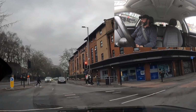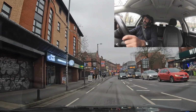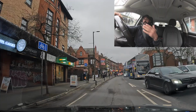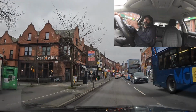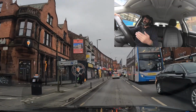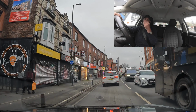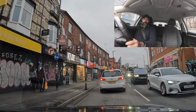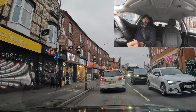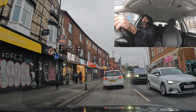As soon as the lights are red, I have to leave the junction now, and I'll come into my side of the road. Now if I don't leave the junction and stay in the junction thinking my lights are red, I'll be a hazard for the oncoming traffic. Now if the cars are coming from left and right, I'll be in the middle and I will block them, so they won't be able to go anywhere. Now we turn right from Wilbraham Road, which is 40 miles an hour, into this road, which is the Wilmslow Road, and the speed on this road is 30 miles an hour.